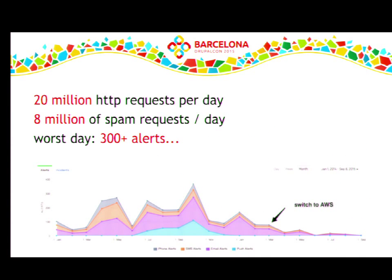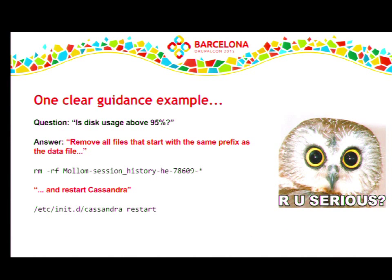So this is a graph of alerts that were generated by the Mollom infrastructure. And it shows how this was working while we were receiving like 20 million HTTP requests per day, 8 million of them spam requests per day, and in that case, the worst day is there, we had like 300 alerts to deal with. And you can see that point there when we switched to AWS, how we were able to reduce the amount of alerts on the ops team. So less wake-ups, of course.